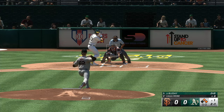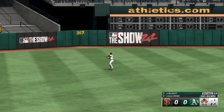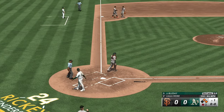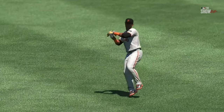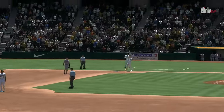Righty delivers. And a base hit on the line. Around third. Here's the throw. The tag. And he's out. Well, not much you can say here other than you should have listened to your third base coach. It's tough because we've all seen examples of this working out for players, but when it doesn't, it's a really bad look.